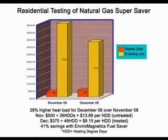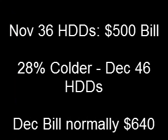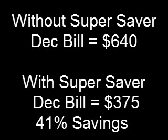Here's a copy of his test. The test was done using official standard heating degree days, the measurement of how much heat it takes to warm the house at that location. In November, there were 36 heating degree days, which cost $500. Then the natural gas super saver was put on. December was 28% colder with 46 heating degree days, but instead of the bill going up 28% to $640, Dr. McNeil's bill went down to $375, literally saving him 41% on his fuel. He saved over $1,000 that winter and has been saving every winter since.